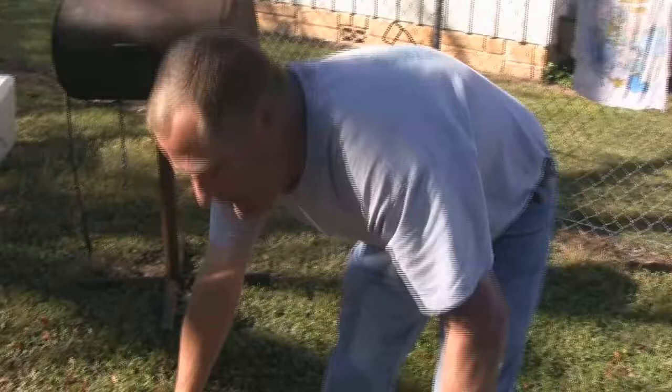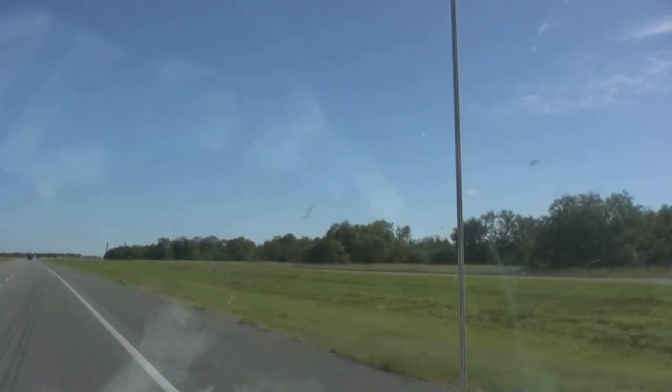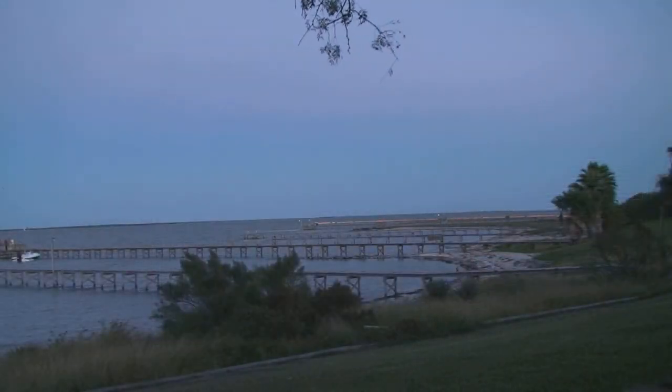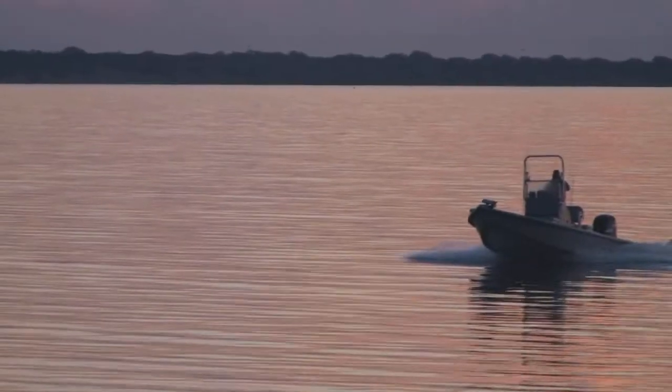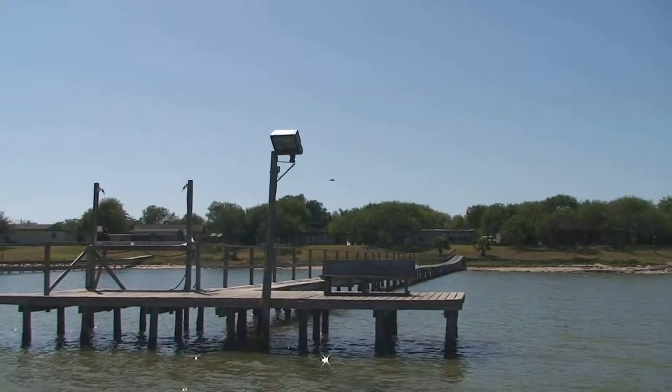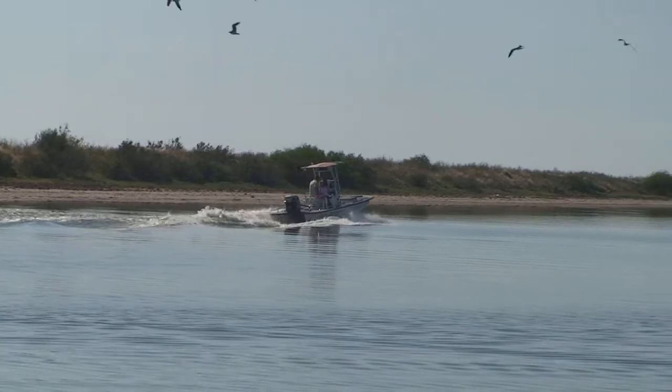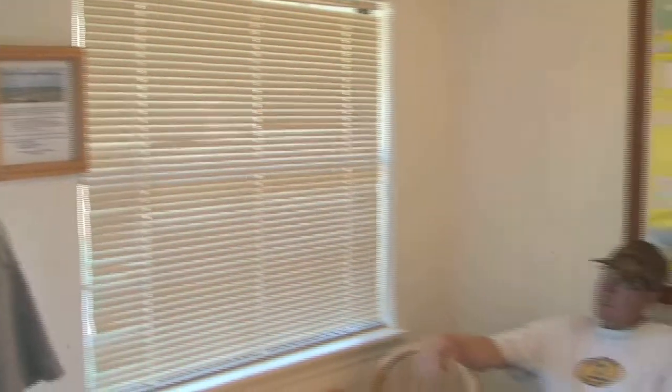We're loading up. Where are we going, Mike? Going to Riviera, Texas, Baffin Bay. About 5 hours down south. We wanted to head down to Baffin Bay and do some fishing with a guide. It wasn't our main objective when we came down here, but we thought, if we were going to get an opportunity to go fishing, we would book a guided trip and go down there.